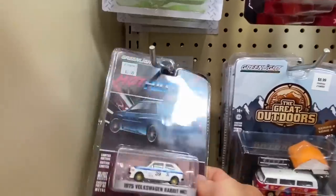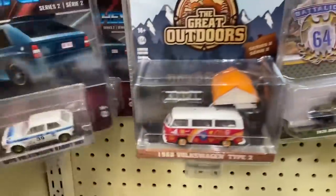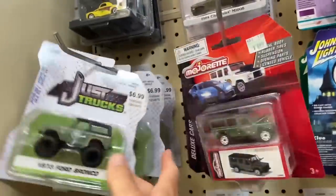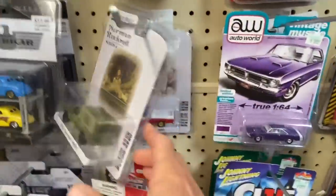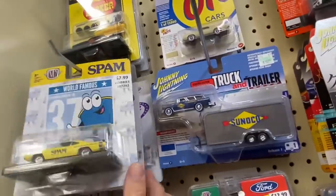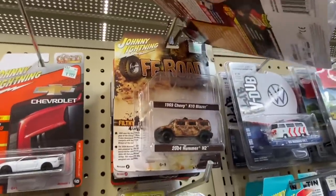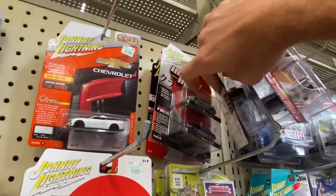All right, hot hatches, Volkswagen Rabbit MK1, and Ford Cosworth back there. It's cool. Bunch of cool stuff. Clue Mustang, some Majorettes, just trucks. Auto World. I always have a hard time timing Hobby Lobbies. Never found any chases. Or, I mean, I may have had some fresh looks. I don't know if I've ever been first, per se. Oh no, somebody stole the K10. Oh man, and it's stapled back on. How does that happen? Oh dear. Oh wow.